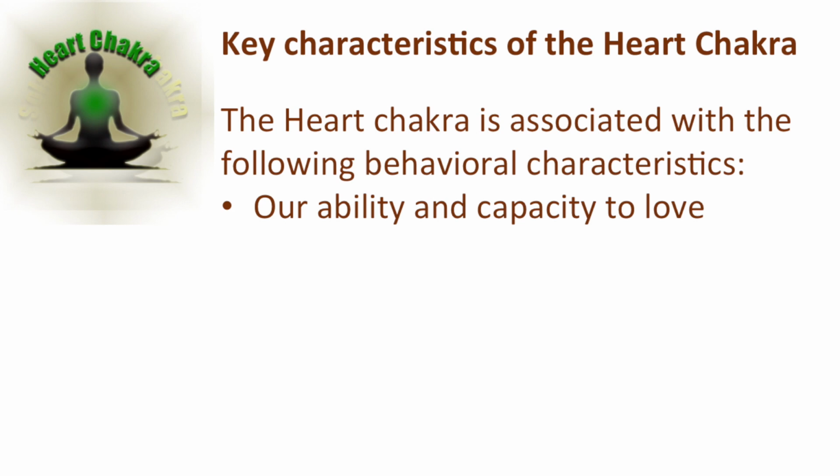So let's go in and let's talk about the key characteristics of the heart chakra. The heart chakra is associated with the following behavioral characteristics. Our ability and capacity to love. Is that not the most important thing? Isn't that why we're here? We're here on this planet to love ourselves and then to love others. And in that, we get to explore, expand, create, and have fun.